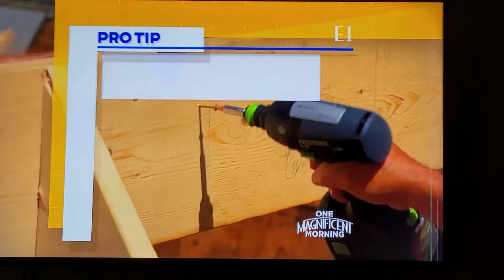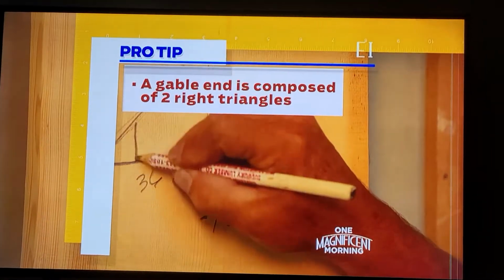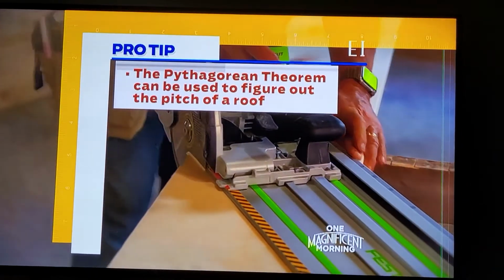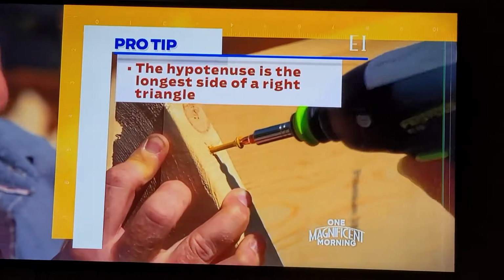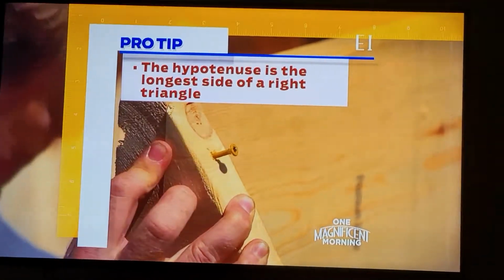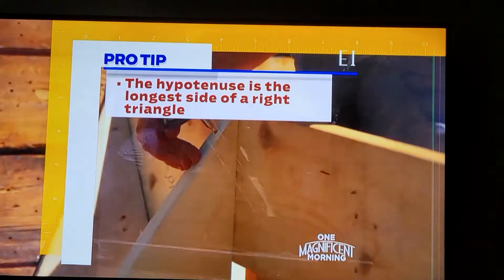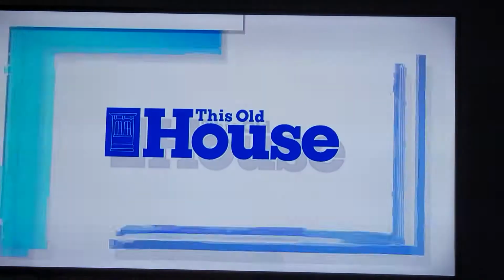Building a gabled roof requires an understanding of geometry. For example, each gabled end is composed of 2 right triangles. The Pythagorean theorem states that in a right triangle, the square of the hypotenuse is equal to the sum of the squares of the other 2 sides. This is useful because if we know the length of 2 sides of a right triangle, like the rise and run of a roof, we can figure out the length of the 3rd side, which will be the length of each rafter. We'll be right back after these messages.